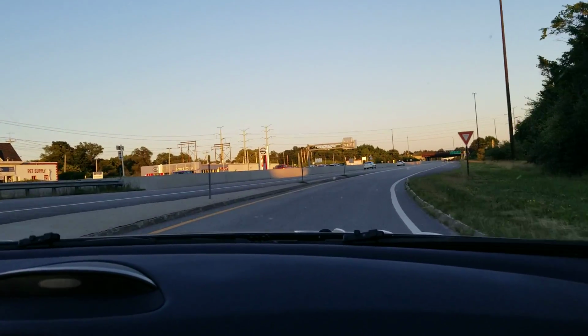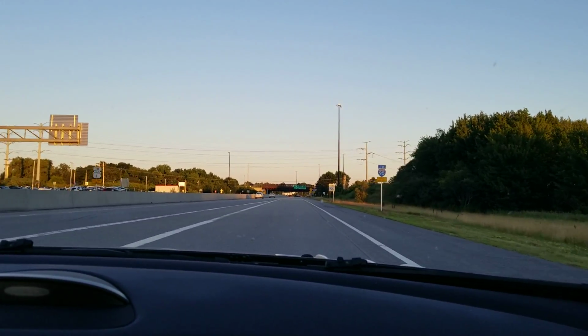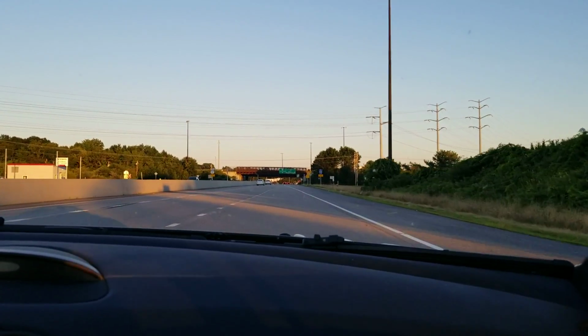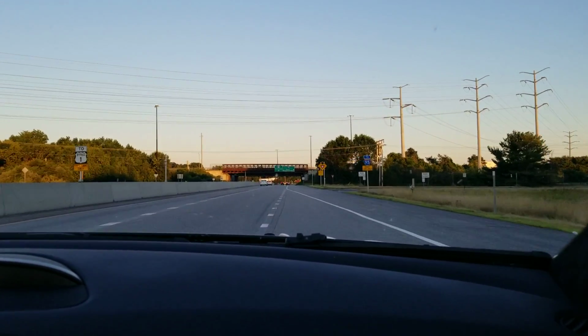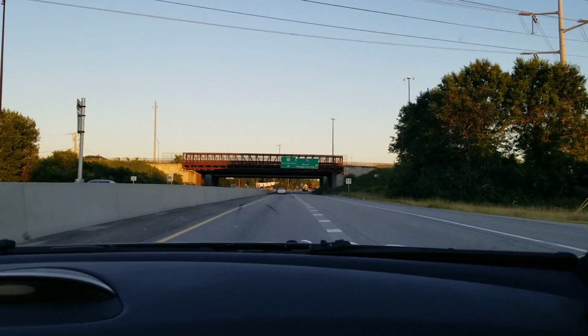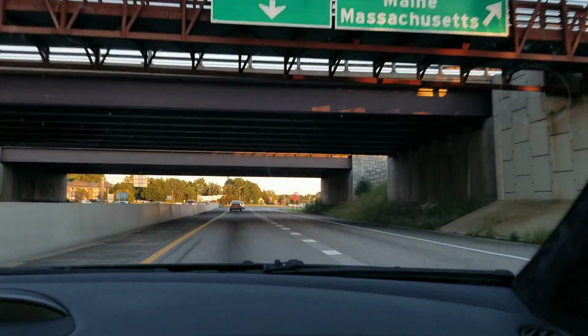Here we go, flat out. No, I'm not gonna go. I've got to be careful around here. It's Friday night. Yeah, true that. Someone was just pulled over up there. But under bridges like this, it sounds good when you're really accelerating hard.